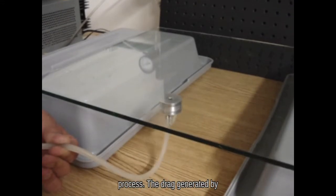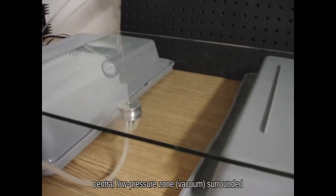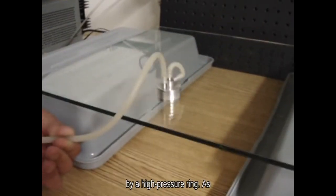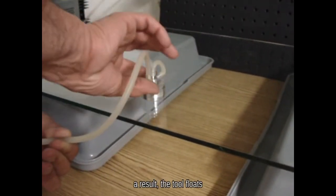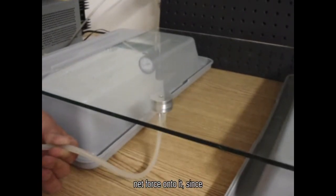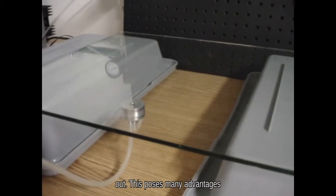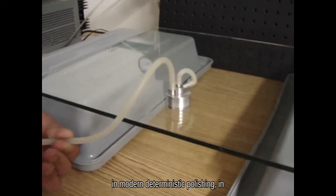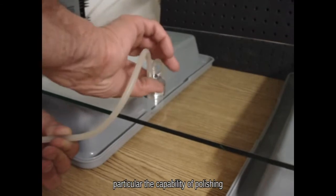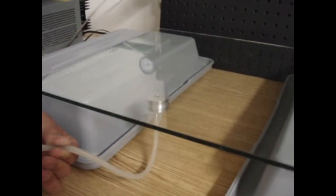The drag generated by this radial flow forms a central low-pressure zone or vacuum surrounded by a high-pressure ring. As a result, the tool floats over the workpiece, exerting no net force onto it, since these regions cancel each other out. This poses many advantages in modern deterministic polishing, in particular the capability of polishing ultra-thin surfaces such as semiconductor wafers and optical membranes.